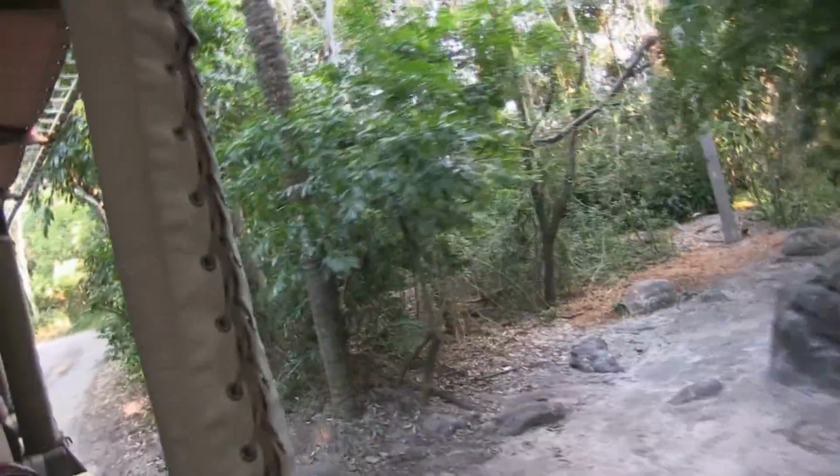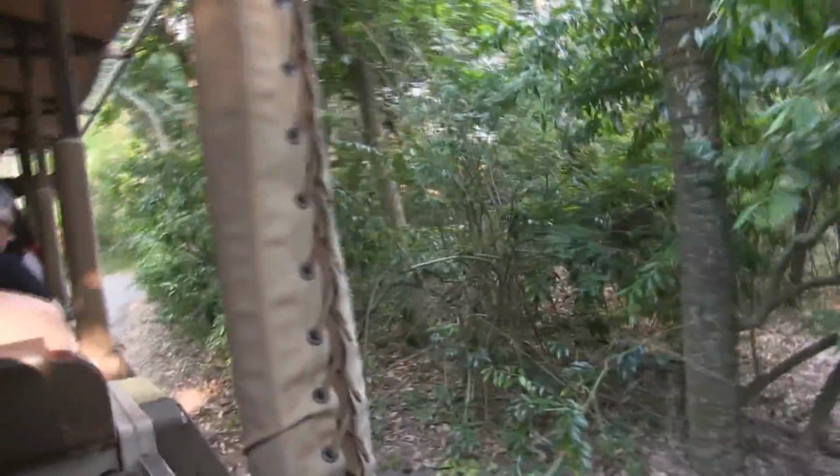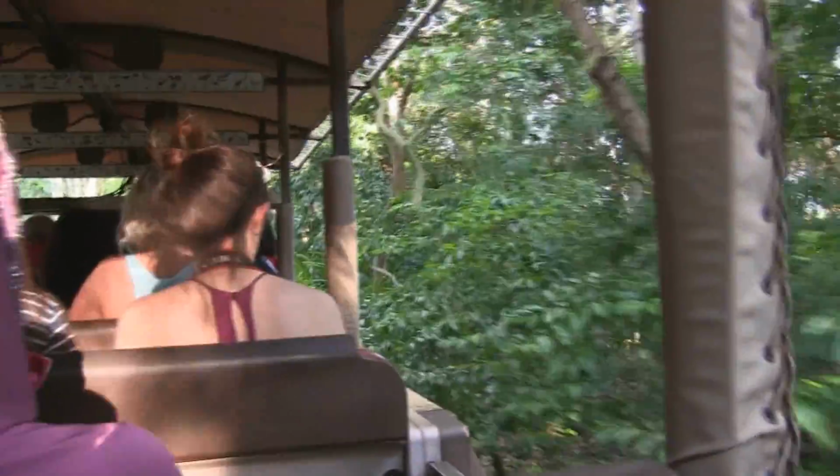So far we've been through the Little Etiri Forest and Safi River. Now we're gonna head over to the savannah. You're gonna notice that the ecosystem changes quite a bit. The trees are gonna start to clear out and the grass is gonna get a lot taller.